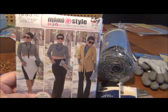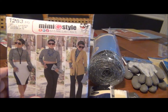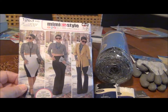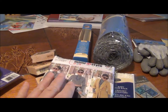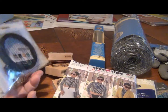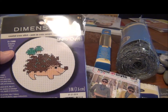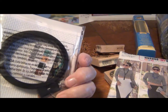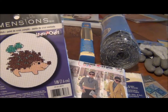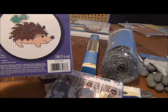Yeah, ideas are forming for this one. For this top for my granddaughter. Yep. I think so. And then there's this little kit with a hedgehog for needlepoint. It has everything in it, including the frame. I'm kind of sort of thinking that my great-granddaughter Hannah might want to try this.